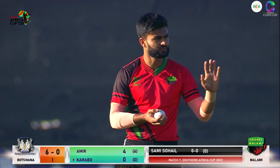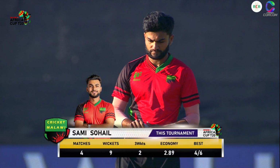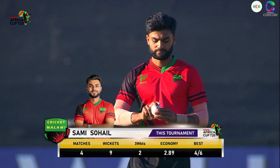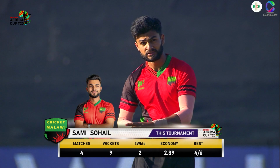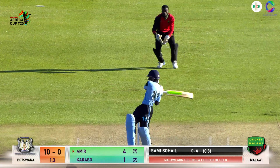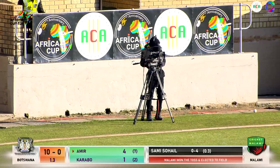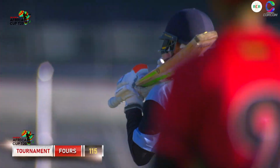First change bowler, Sami Sohail. The wicket taker has had the golden arm every time he's come on, has broken partnerships, and is the top wicket taker of the tournament so far. He has 9. With an opportunity to find an edge or two. Now that's where he does want to keep it, but the field is not wide enough, and this is magnificently played.